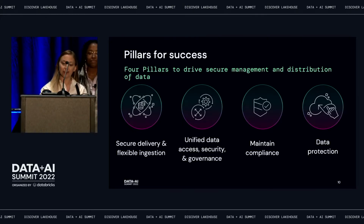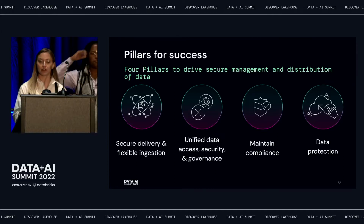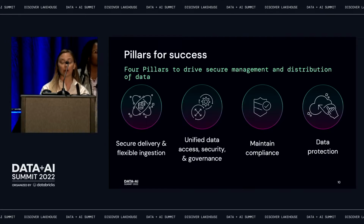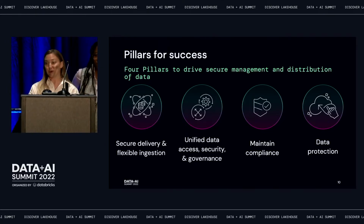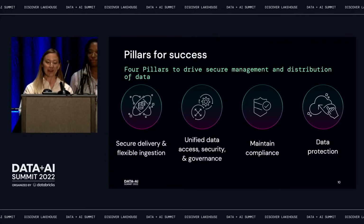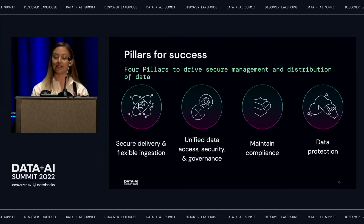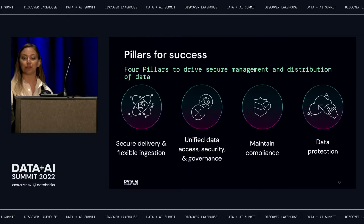Secondly, we want to ensure that we are deploying a strong governance model that will help you maintain security and data integrity while providing self-service to your consumers. Third, very important for us in public sector, we need to establish but also maintain compliance for those sensitive data sets. And then finally, we need to protect those same sensitive data sets while also being able to share that out with our consumers in a secure manner.